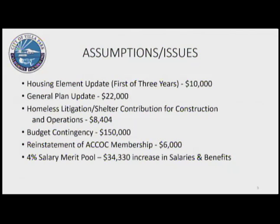Next element is the housing element. This is the three years. You'll recall, is due in 2021. Talking to John Douglas, the consultant, he said the first year we need to do some work on SCAG and RHNA, the RHNA numbers at this point, so we'll probably be spending about $10,000 this year on that. This is going to be a project we're going to do this summer in July or August.